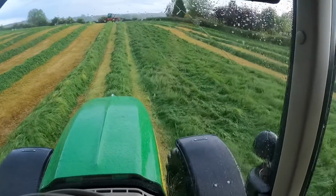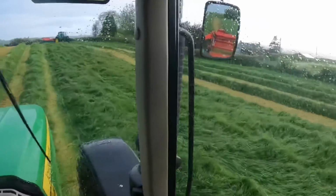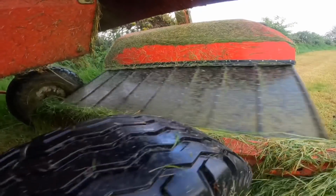Anyway, almost finished. We'll motor on, get this lad, this is all that's left, just this strip and a run around the ditch. We'll get it all finished up, and we'll maybe go out and inspect the grass right at the very end.